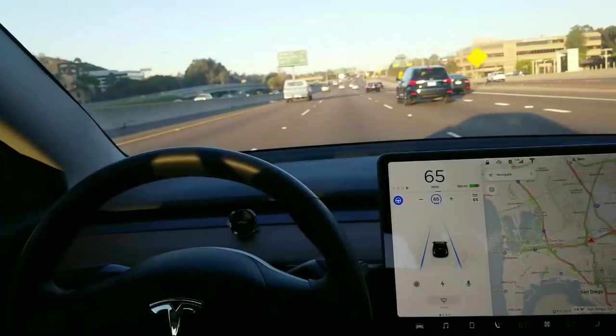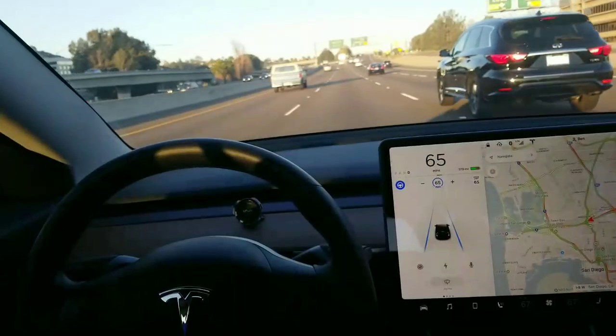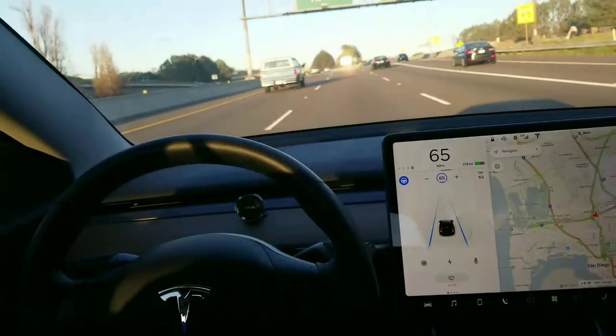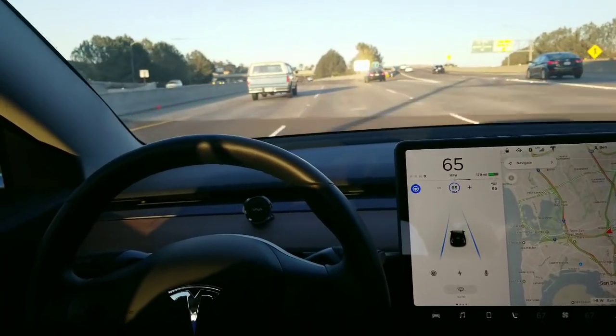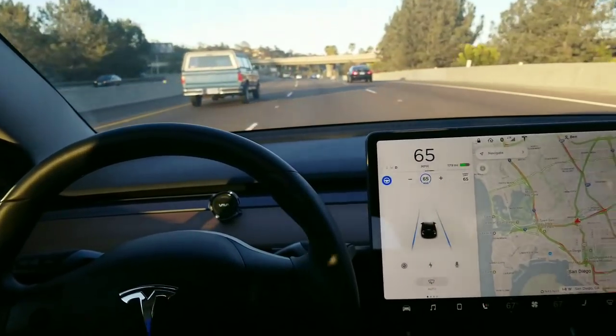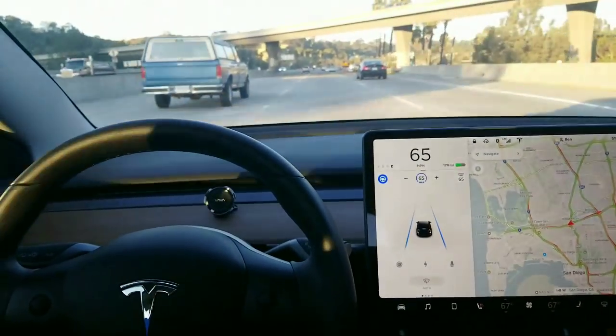Okay, traffic clearing up. That was pretty smooth, pretty easy. This road is actually decent for a little bit here. I'll see if once we get closer, if it'll handle getting off the freeway at all. Let's take a look.